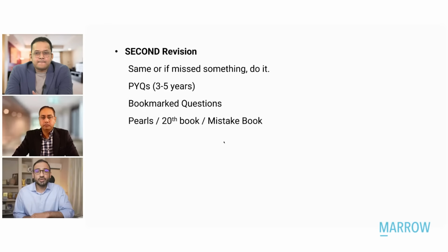And also, you will have to do the bookmark questions. And again, we will discuss how to reduce the number of bookmarks when you do the question bank, and we'll discuss that also. And pearls, 20th notebook, mistake book, whatever book that you have kept on the side to revise before you sleep, or you revise before the exam, you can do it in the second revision.